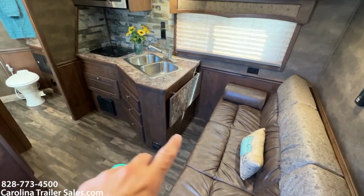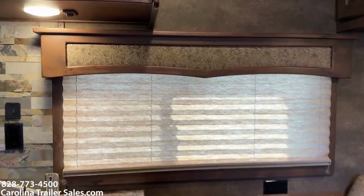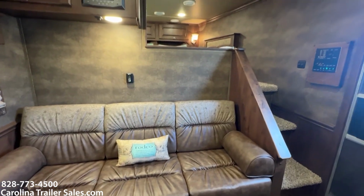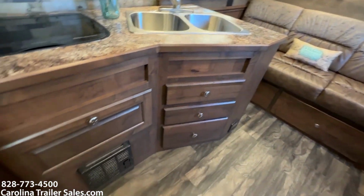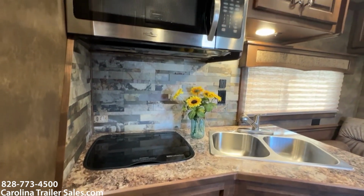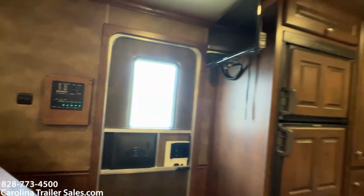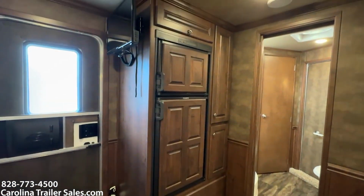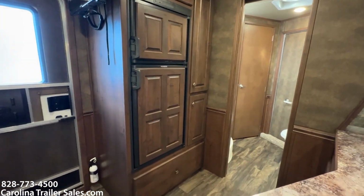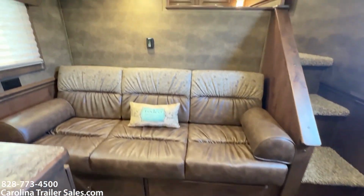It's got the flip out, flip up counter to give you extra counter space. This one does have the inlay that looks like a saddle in the valances, as well as on the back of the couch. So that's an upgraded decor for this particular trailer. It does have double stainless sinks, 2-burner gas top stove, a convection microwave. I'm going to walk forward and spin around so you can see it does have a big fridge with a pantry. It does have a drawer underneath that big fridge, and a cabinet above. So it gives you a lot of storage space in this trailer. You also have 2 drawers for storage underneath the couch.